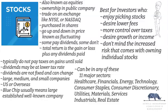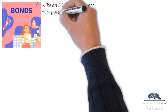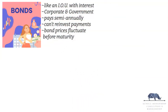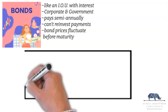Next is bonds. Owning an individual bond is like having an IOU with interest. You actually loan money to a company or government, receive interest that pays twice a year, and there's an end date called the maturity of the bond. Bond interest cannot be reinvested generally, and the price of your bond will fluctuate over time until maturity. So if you were to sell it early, it could be at a gain or a loss. Bonds are normally sold in even lots of 5,000, 10,000, or more.